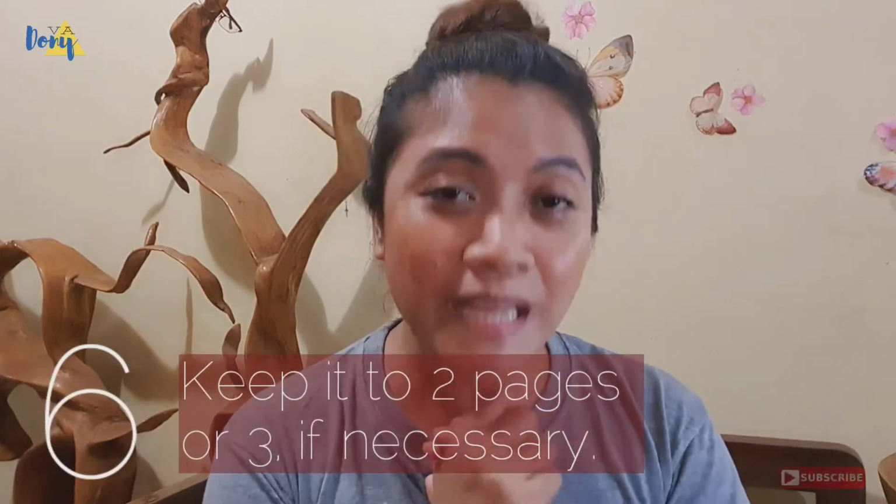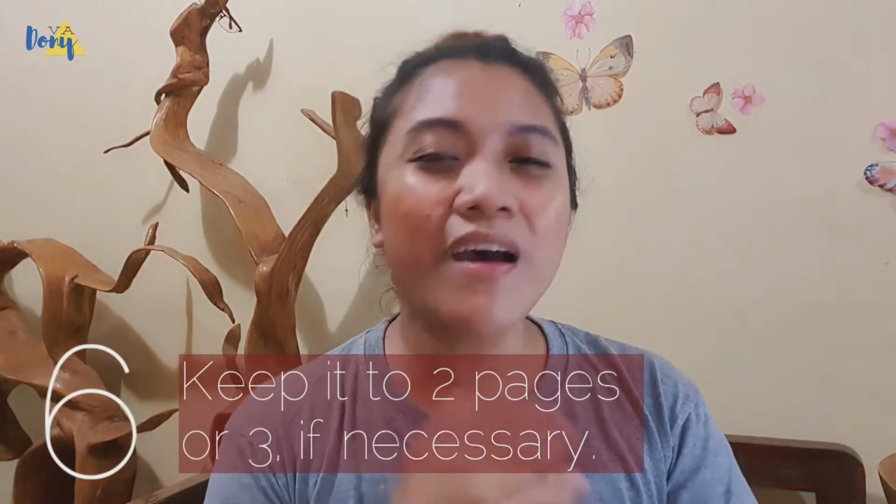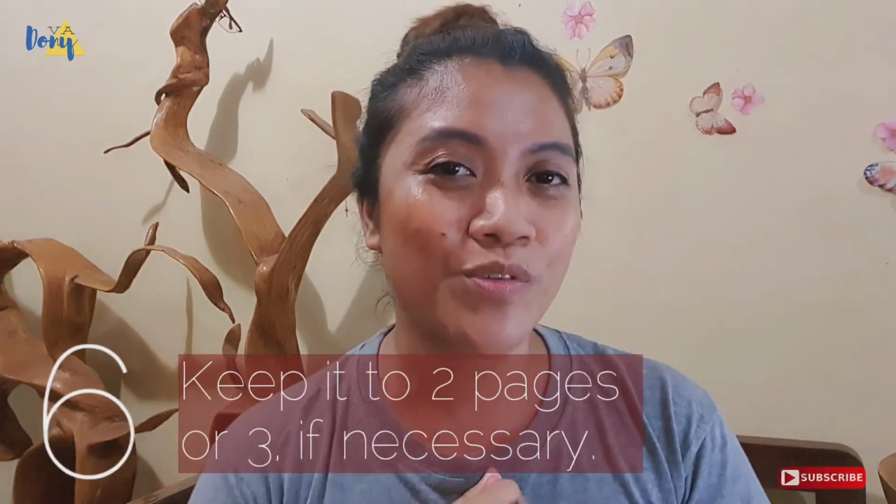Alright, number 6 tip is keep your resume just 2 pages, or 3 pages at the most. More than 3, I will not recommend anymore. So make sure that you fit everything in 2 pages. If the 2 pages will not fit all the essential information, then 3 at the most should be fine. Unless, of course, again, there's an unless.